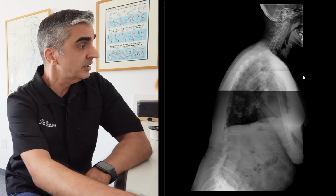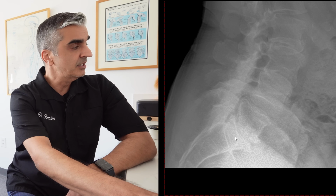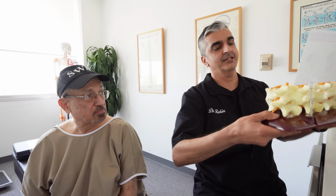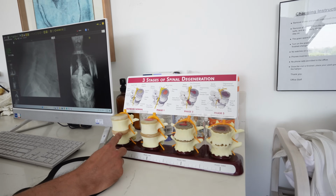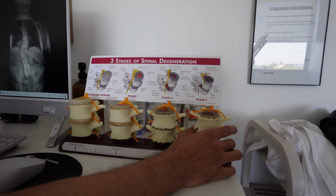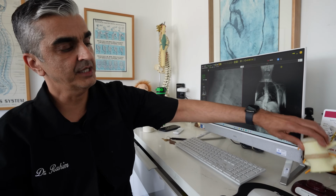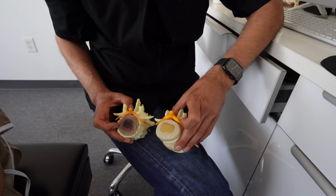Now, if we go close to this L5 and look, I'm assuming, as you said, there's desiccation. Now, I got my cool little new models here that I will explain and see where you are at, okay? This is stages of spinal degeneration. This is a normal, healthy disc, normal, healthy joint right there, okay? This L5 is here at phase 3. And at phase 3, what do we see here? When we compare a normal disc here to this, the nucleus is what?